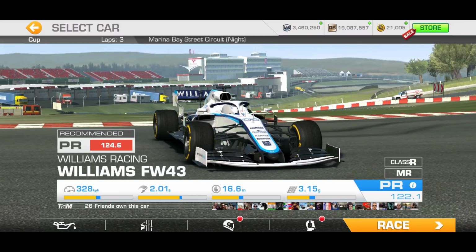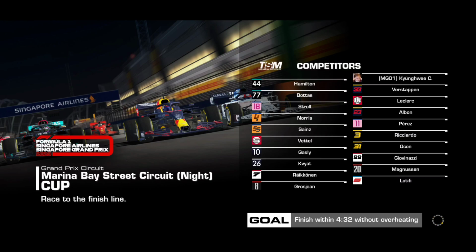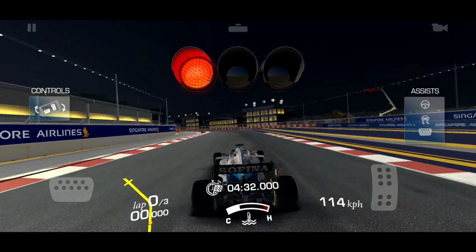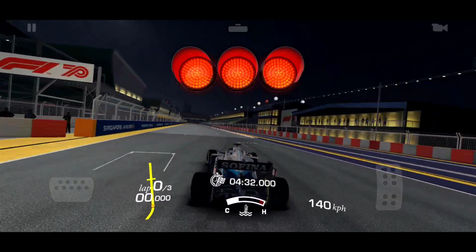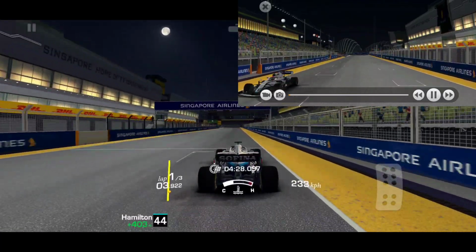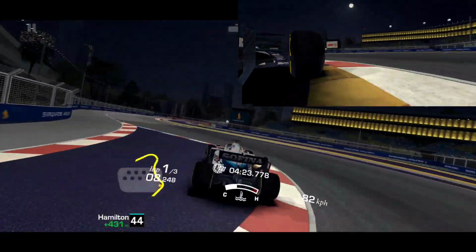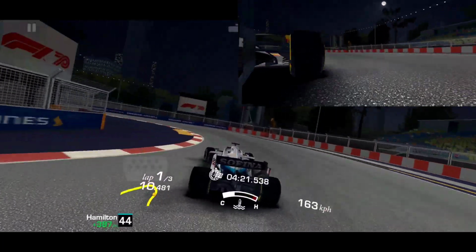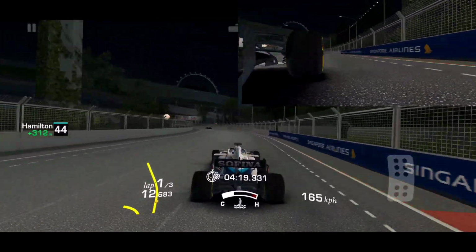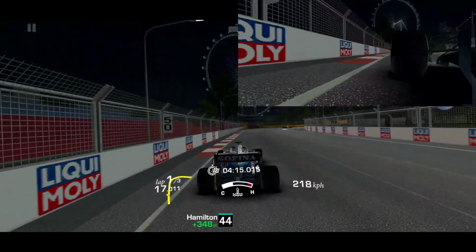So basically, anytime you have to manage things like engine temperature, it's very similar to fuel management. Basically, you have to coast a little bit more than you would otherwise, and avoid hard braking. So when you're charging into these corners, you just have to let up on the gas a bit earlier than your normal braking point, so you don't overload your engine, basically.